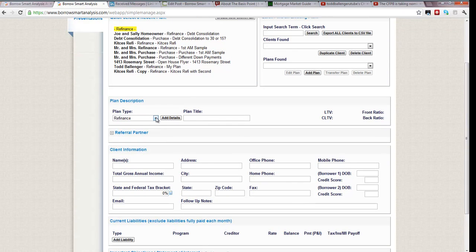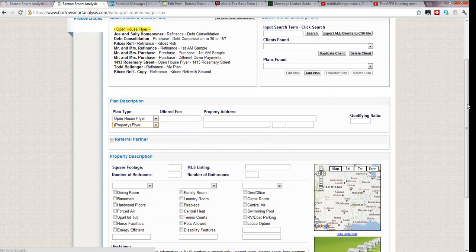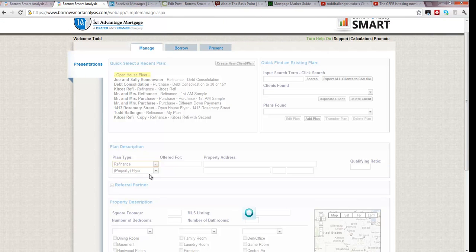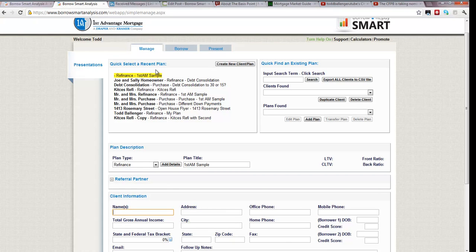For example, it sets up a refinance by default, but let's say I knew I wanted to create an open house flyer instead. With one click, everything just changed, and I have all the information I need to create an open house flyer. So the software should be very intuitive for you. I've got a refinance here, and I'll call this First AM Sample.